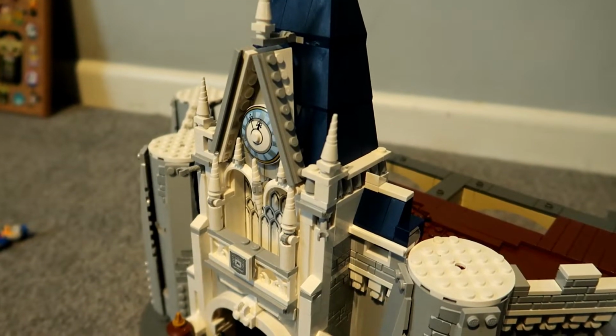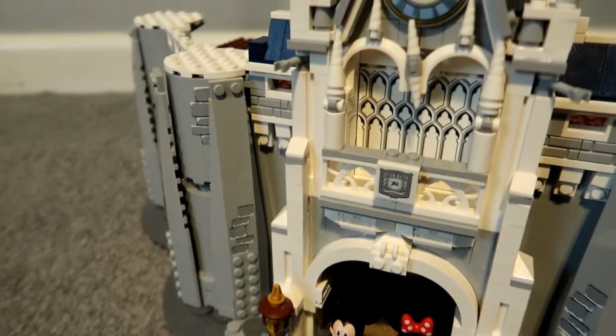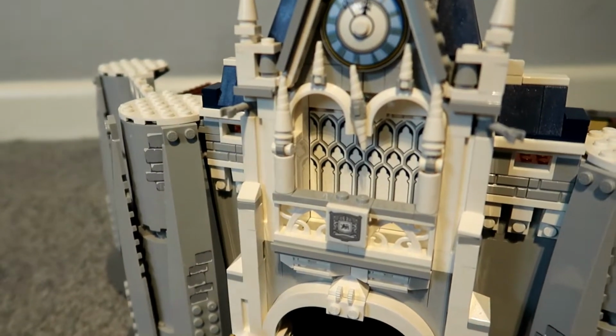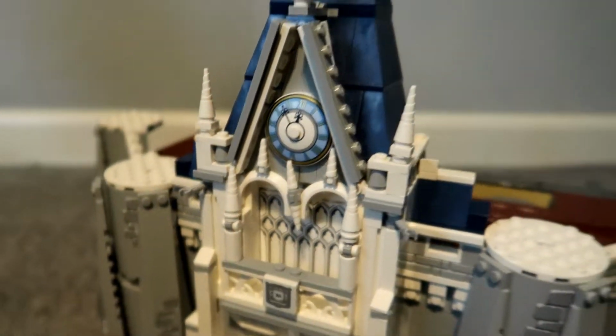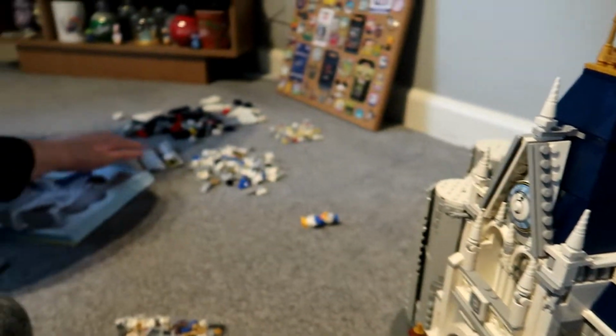So we now have the spire, the clock, and the little balcony. That was quite an easy one to put together actually. All the roof tiles. Yeah, now we're on to bag 8.